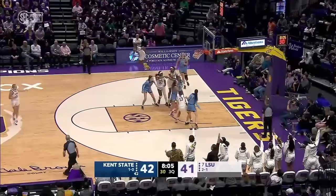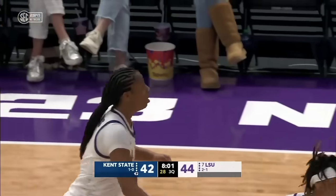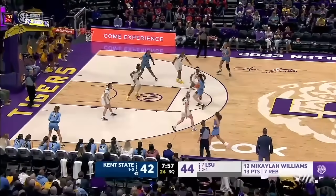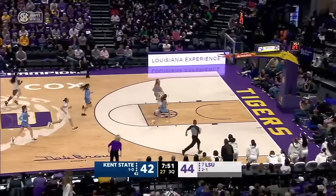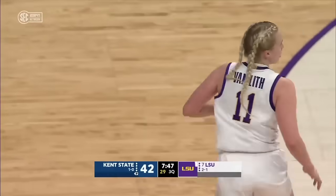A 3 is up, and a 3 is nestled home. It is Mikaylah Williams. And Bridget Dunn, number 15 for Kent State, was playing on the lower block. LSU sent a double screen. She was not able to fight her way through that screen, and that set up the wide open 3 in the corner. Morrow takes the ball away down to Van Lith, and she splits a couple of defenders and lays it in.